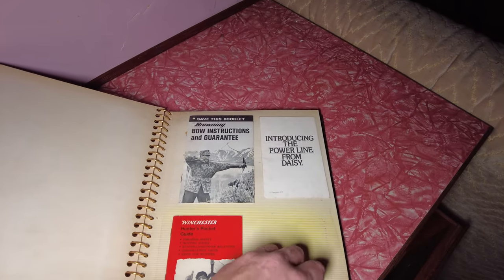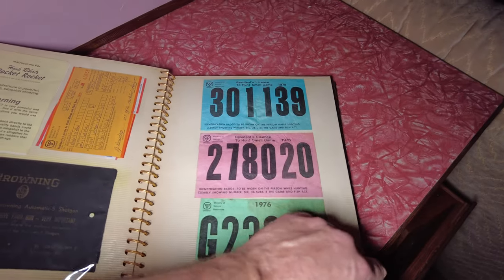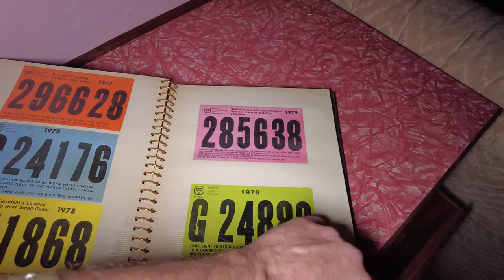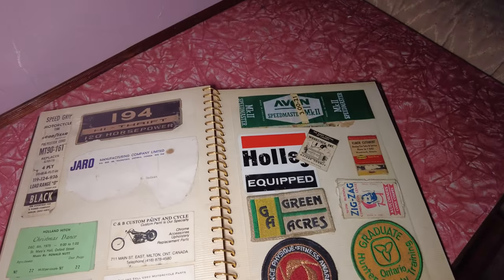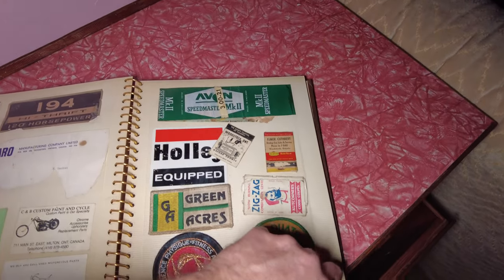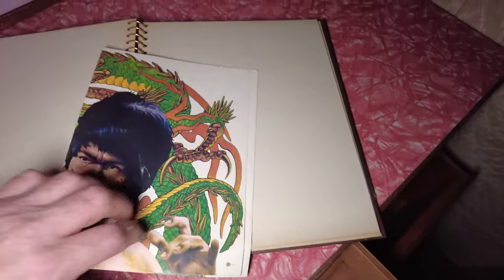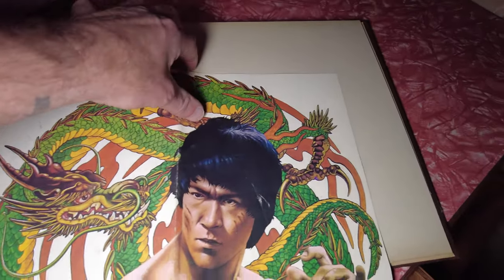Okay, I think I've gone through the whole house, so maybe I'll do some detail stuff now, and we'll come back a little bit after and talk a little bit more. Obviously, he was a shooter, gun owner. Look at this. There's a Bruce Lee poster here. I wonder where that's from. Whoa.